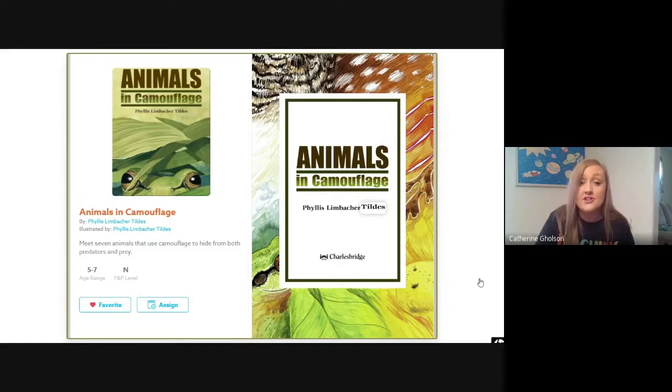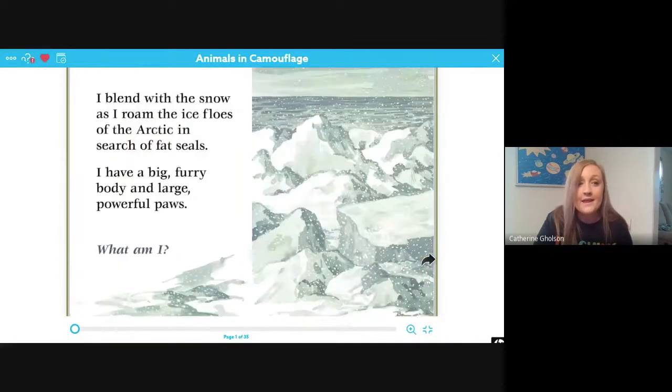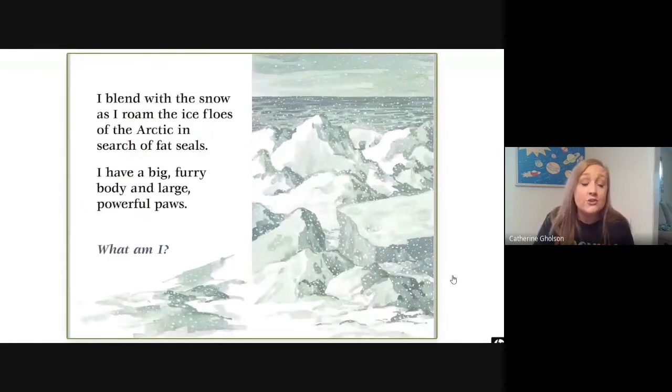We're going to make sure that we can make predictions as we read as well by using clues from the pictures. Are you ready to be a story detective? All right, I'm going to see how good you are. I blend with the snow as I roam the ice floes of the Arctic in search of fat seals. I have a big furry body and a large, powerful paw. What am I?